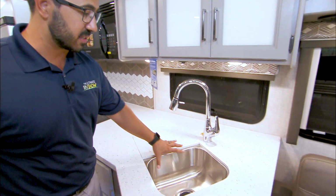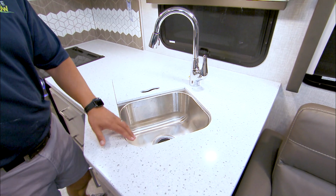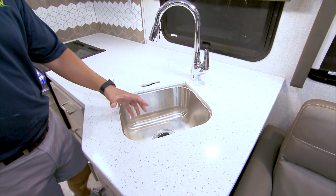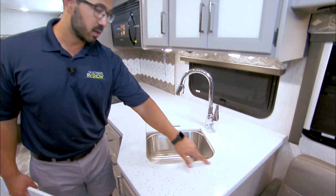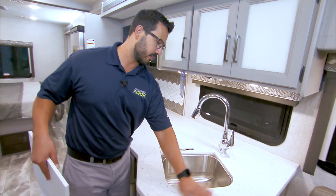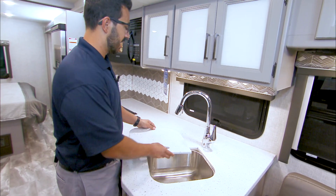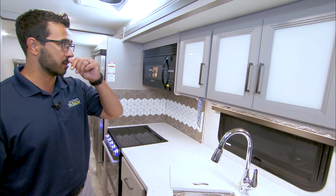And of course, because it is solid surface, they're going to undermount the sink, not only because it looks better, but it's also less chance for water penetration, and it's easier to keep clean because you don't have the rim around there that gets a bunch of dirt and grime. You can just take everything, toss it right in the sink just like that, nice and easily. Plus you have the high-rise pull-out faucet to help wash dishes a little bit.